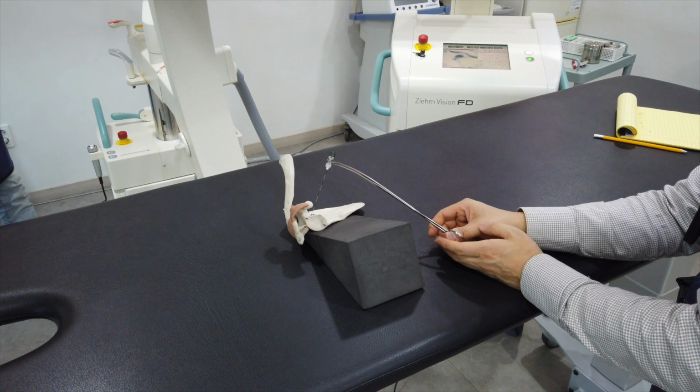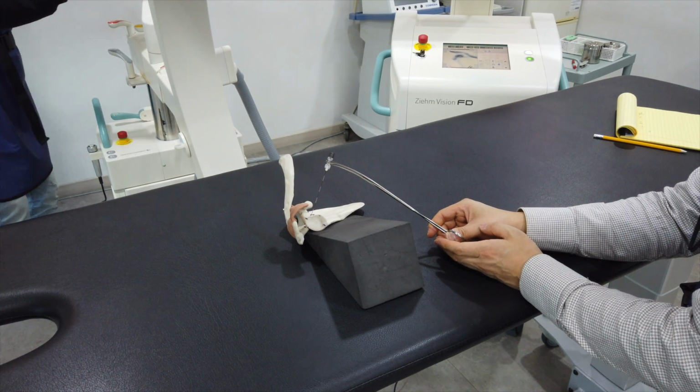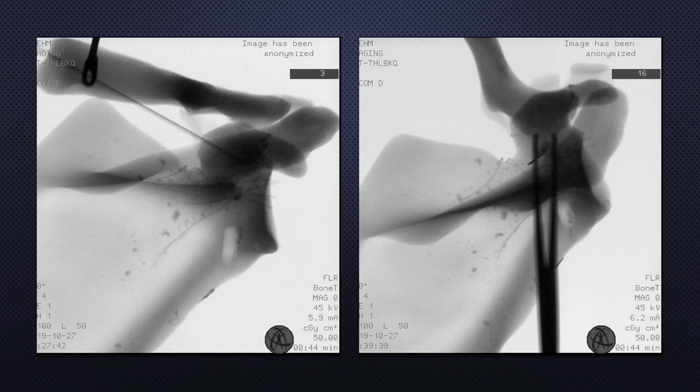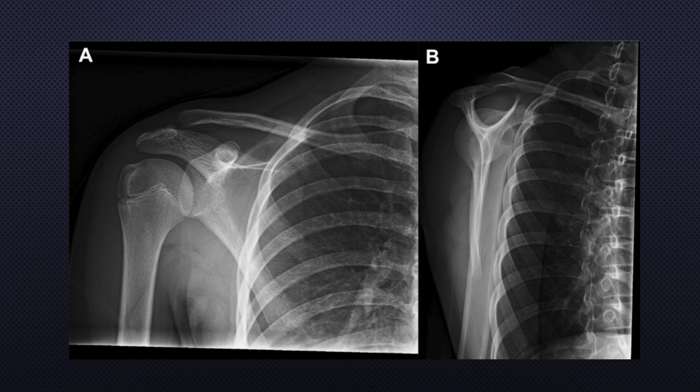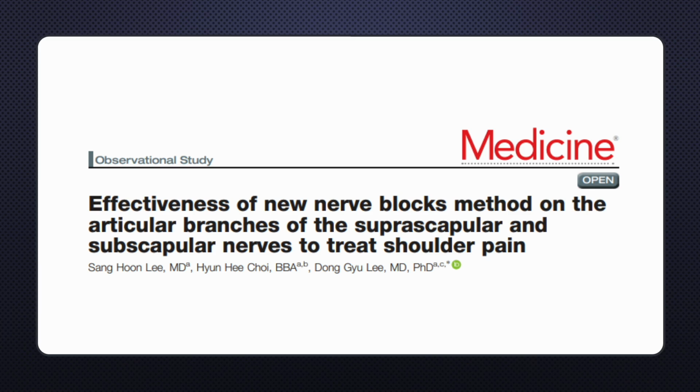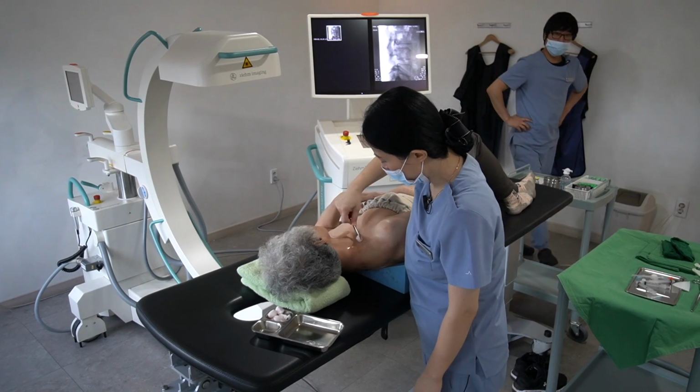This is the model simulation of the needle approach to the upper subscapular nerve. And then I put things together under C-arm guidance and measured the C-arm angle. I found that the true AP view of the scapular bone and Y view are the optimal C-arm views for each procedure. For the suprascapular articular branch block, the needle target is here in true AP and Y view. For the upper subscapular articular branch block, the needle target is here in the true AP and Y view. And then I applied these procedures to patients with intractable shoulder pain. We published the effectiveness of the new nerve block technique and results in the medicine journal.